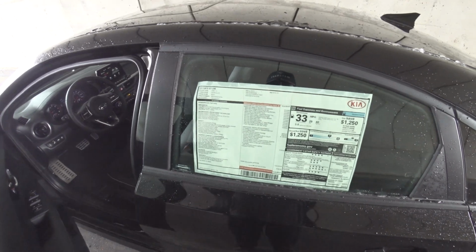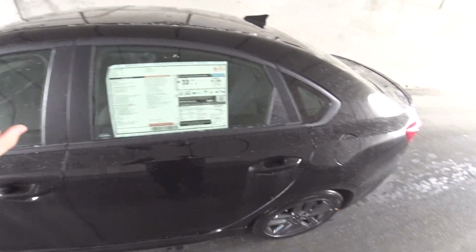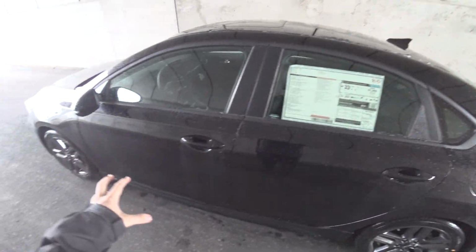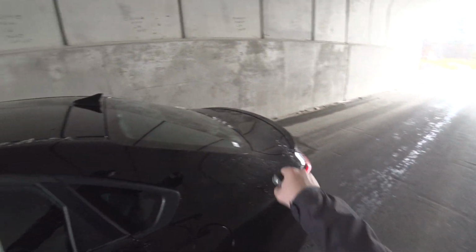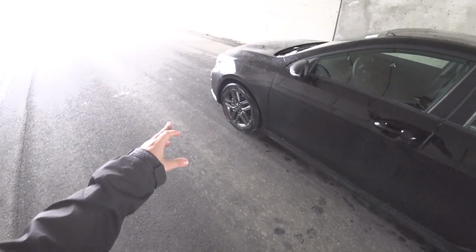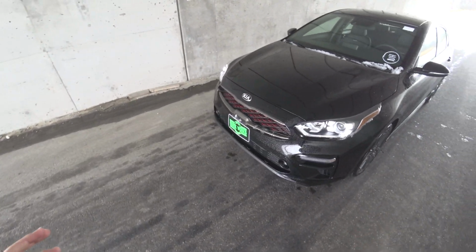It's gonna beep at me now. The steering wheel is a little bit different. We'll see that once we go inside. The front and rear bumpers are a little bit different, and you also have these side sills here that are specific to the GT line. You have a rear deck spoiler. The alloy wheels are specific, and then I'll show you in the front what I mean by the GT line.